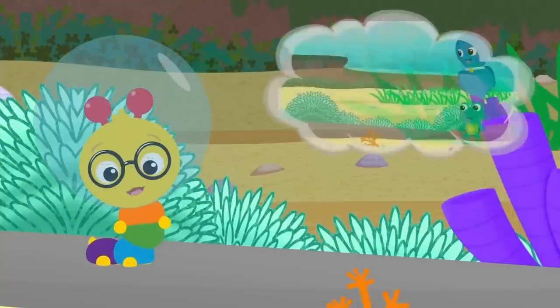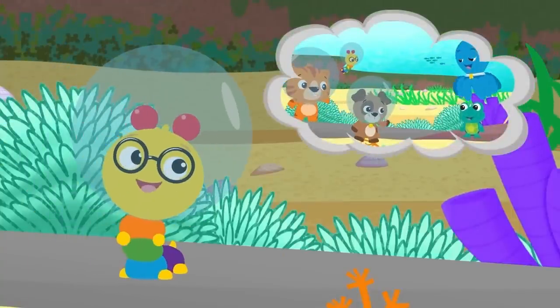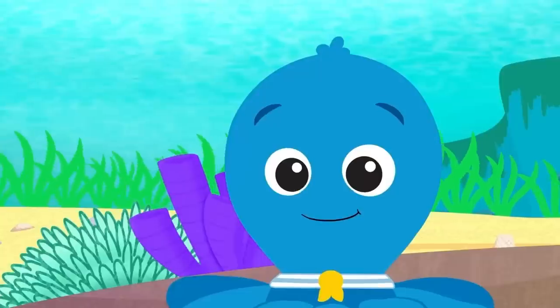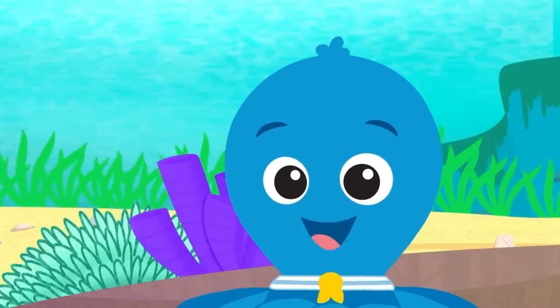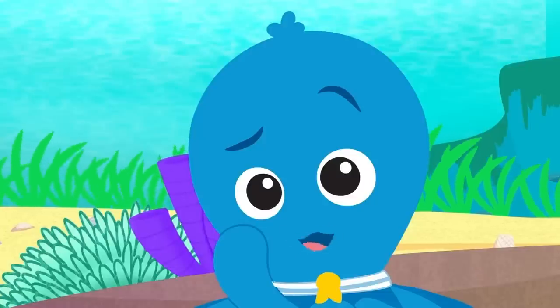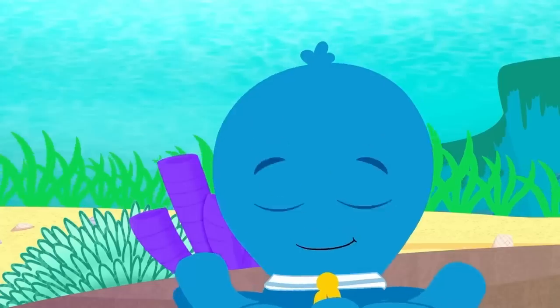Today, we went diving deep into the ocean water, where we learned how octopuses hide by changing color to match the world around them. It was so much fun showing you guys how we octopuses play hide and seek. But you know, there is one thing we like to do even more. What's that, Opus? Dance!